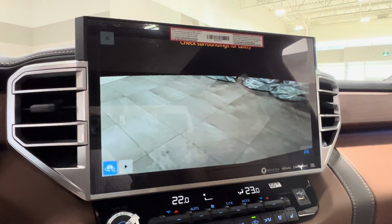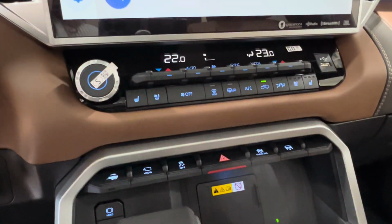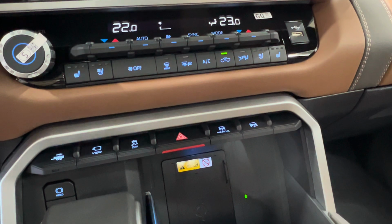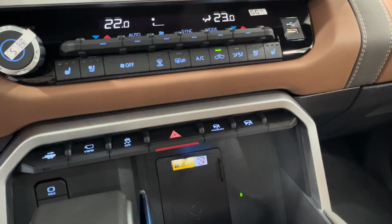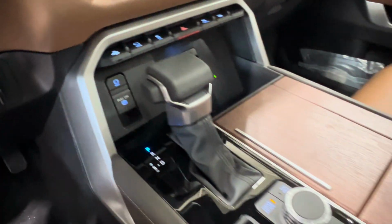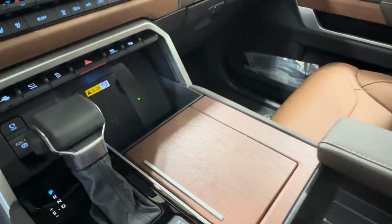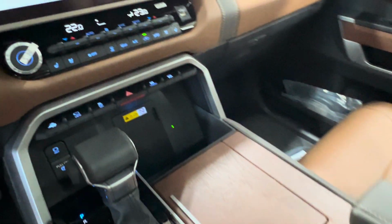To get rid of the screen, you can press that same button again, or just the X in the top left corner. Next to that is your traction control, and then you have your 4-ways and your manual or automatic raising and lowering of the vehicle. Then you've got your parking brake, gear shift, 2-wheel 4-high and 4-low controls, driving and towing mode, and then storage spaces all throughout the middle console space.